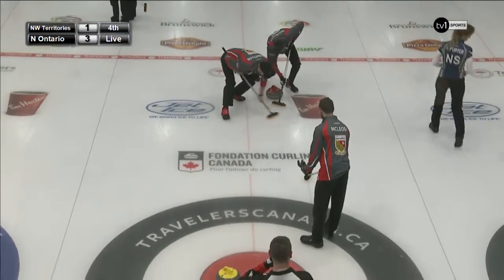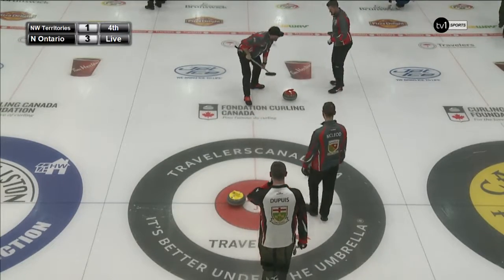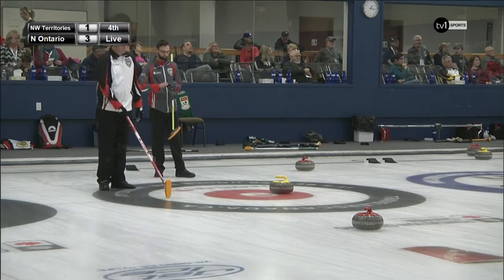So here's a position, Ed, where Northwest Territory ignored the shot rock in the house and went and played the corner guard. That's a strategy that's often used.